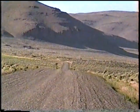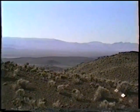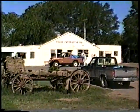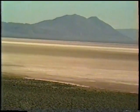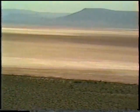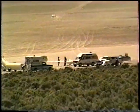Now, going south a little from Frenchglen, the roads turn to gravel. Fields, Oregon is in the bottom of this big valley. It consists of this general store and a few houses. Next you come to the 19-mile-long Alvord Desert, which is similar to Utah's Great Salt Lake Desert. It's a great place for sand dune buggies and glider planes.